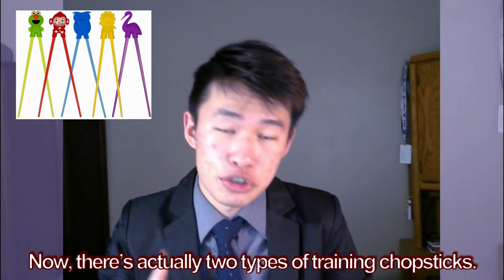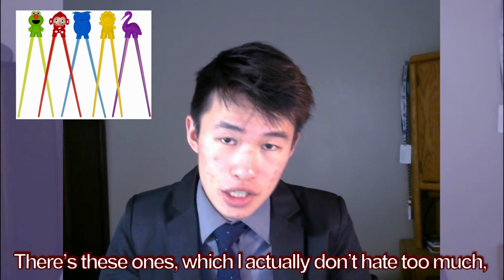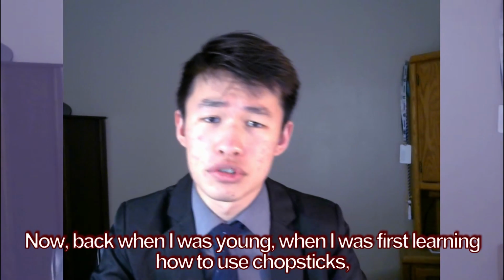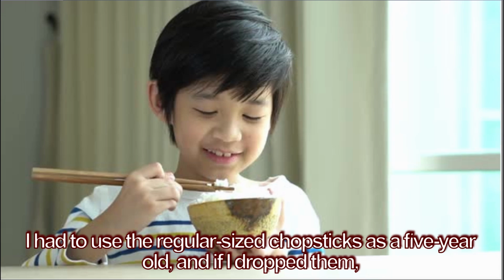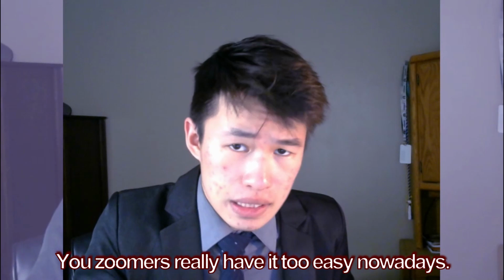Next up, the training chopsticks. Now, there's actually two types of training chopsticks. There's these ones, which I actually don't hate too much because you can put something cute on the other end, like a little panda or something. Now, back when I was young, when I was first learning how to use chopsticks, I didn't have this sort of stuff. Alright, I had to use the regular sized chopsticks as a 5-year-old, and if I dropped them, my mother would cut off one of my toes. You Zoomers really just have it too easy nowadays.